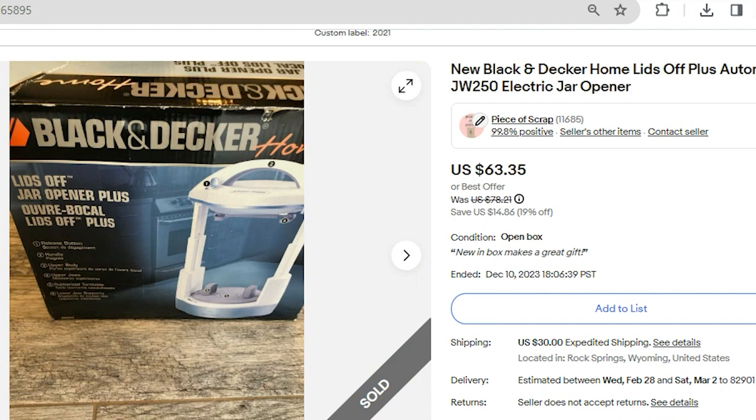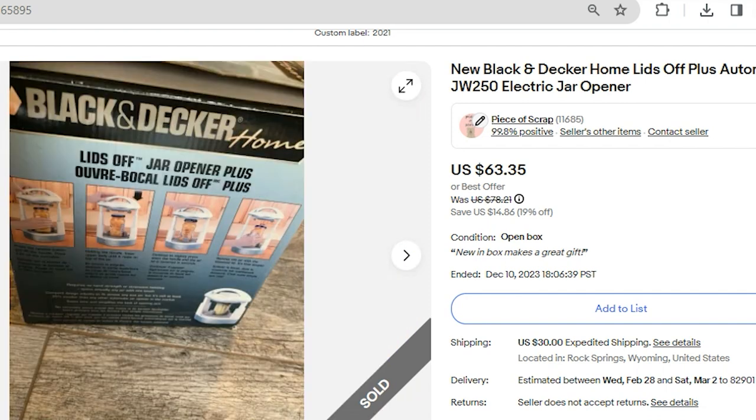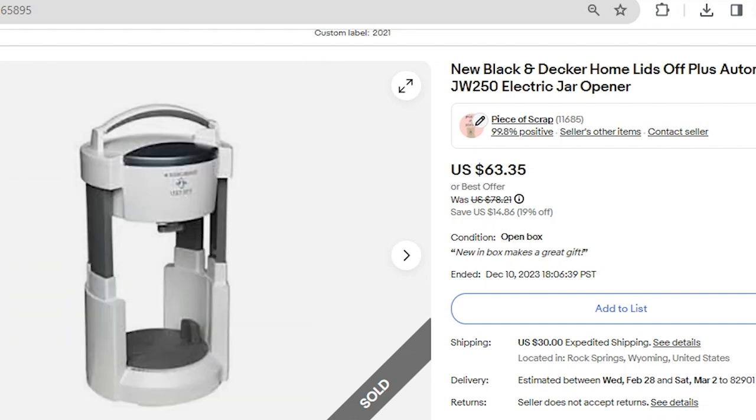Anyway, I'm glad this was out of my house. I've had it going on for 2 years. They do make various models. This was the JW250. Evidently, I think they have one now with a bottle opener on it as well. So do keep your eye open for these. I may have to run comparable solds on them again and see if they may be worth picking up in used condition. The keywords to note here: new Black & Decker home, Lids Off plus automatic.